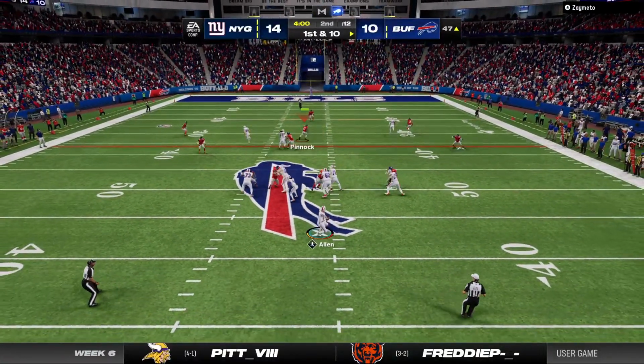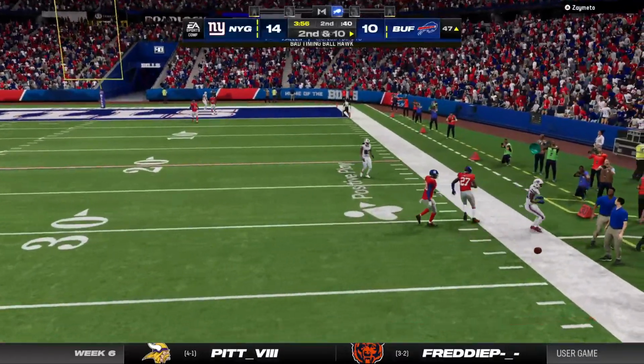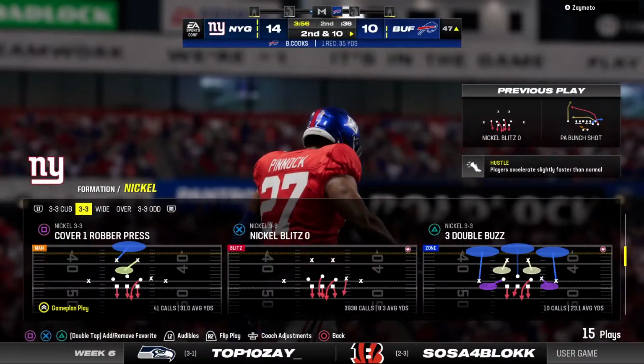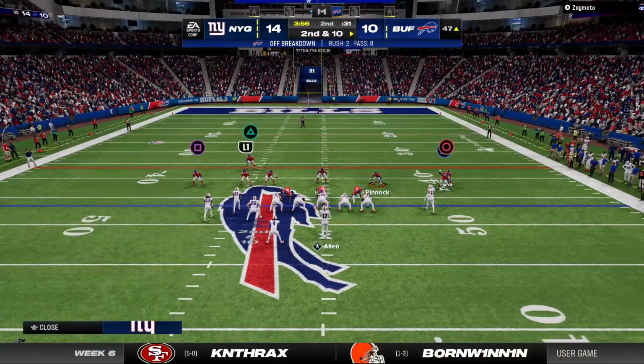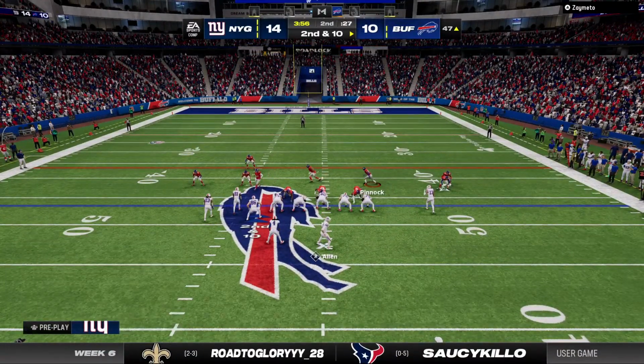Throwing on first down is Allen. And a dangerous throw there, incomplete. He threw that into coverage. It was nearly intercepted. To this point, I've been impressed with the work defensively. They have not allowed a lot of receivers to run free. And there's another example, another incompletion.